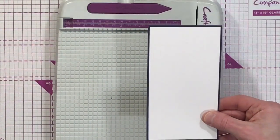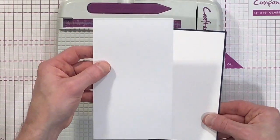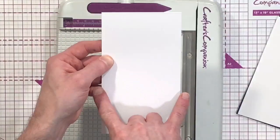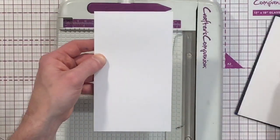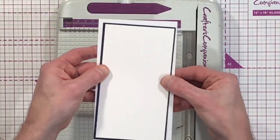What I've also done, I've taken a 7x7 card blank and chopped it up so it's 7 inches by 4 inches, and that will then sit like so.